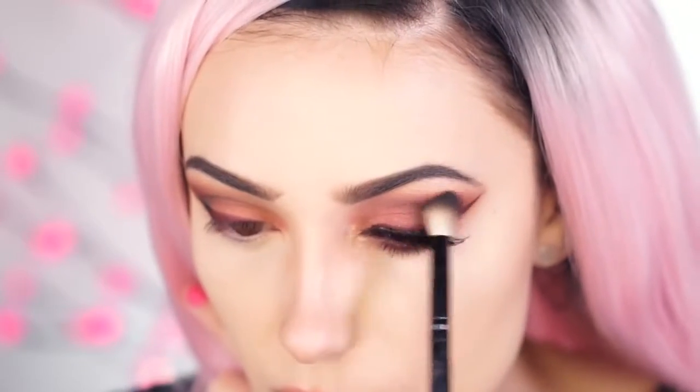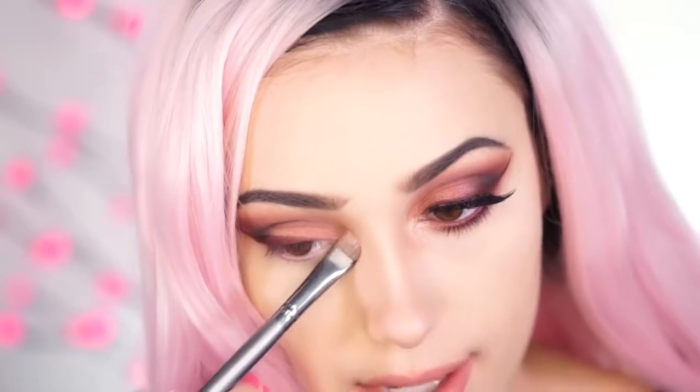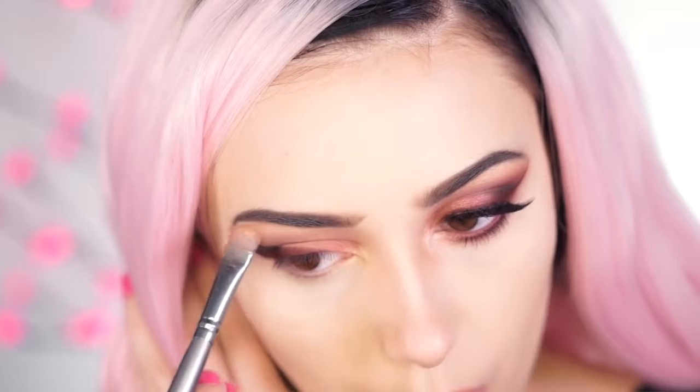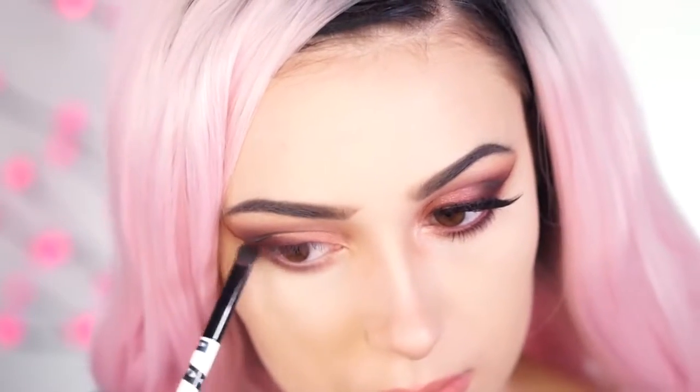Now I'm gonna go in and highlight the brow bone as well as the inner corner of my eye, and I'm kind of gonna go over the lid as well with the shade Shimmy Shimmy Yeah, and Shimmy Shimmy Yeah is the highlight. Also gonna bring this on the brow bone and lightly kind of go over the dark red to blend everything. Also gonna take a little bit more of that shade Shimmy Shimmy Yeah and apply this just right over that red shade we used called Maya. And now I'm going back in with Maya, and I'm just gonna go right over that, give it a little bit of shimmer, and I'm connecting the shade to the wing.